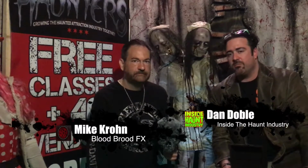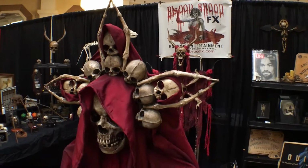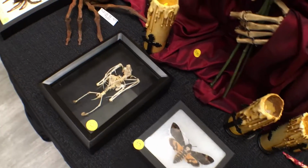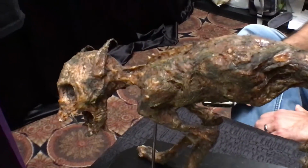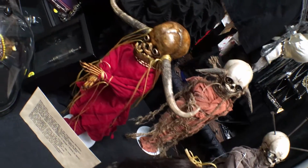Blood Brood FX. They make some really unique dark art that I've seen for years going to shows. Probably the conjoined twins. The fetal skeletons. I'm sure I'll put a picture up to show you guys. Everybody knows it. It's one of those famous things.